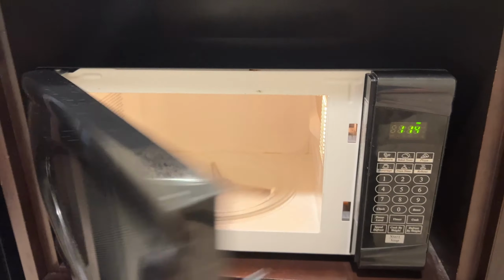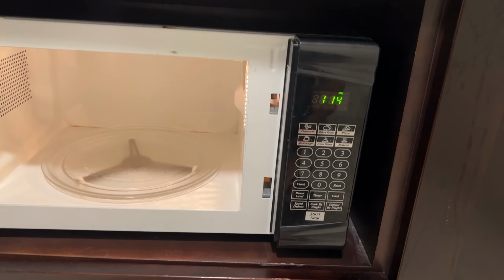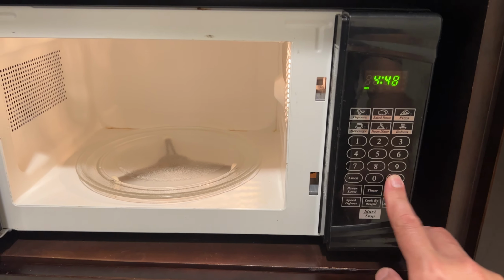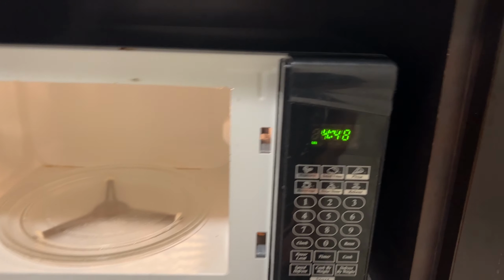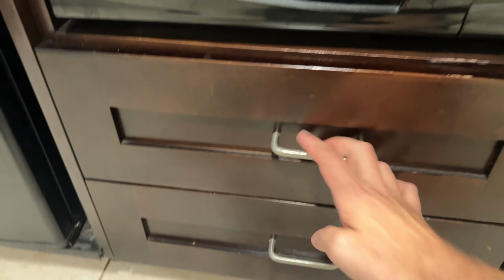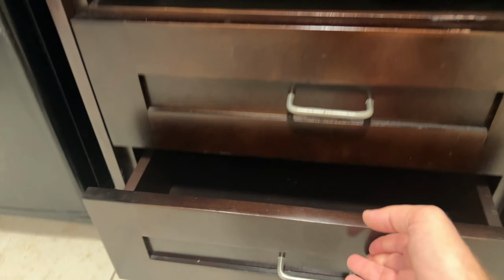This right here is a microwave. That's not the correct time. However, that is the correct time. And it's clean. Down here, looks like we've got a couple of empty drawers.